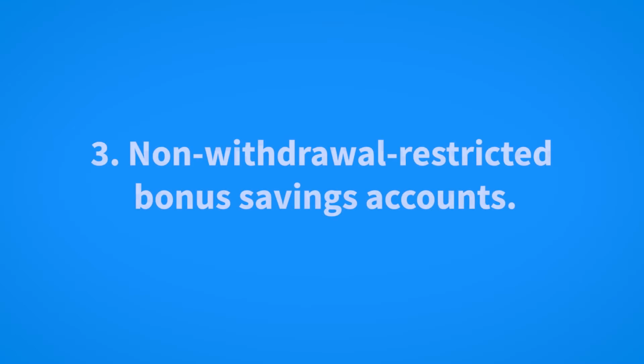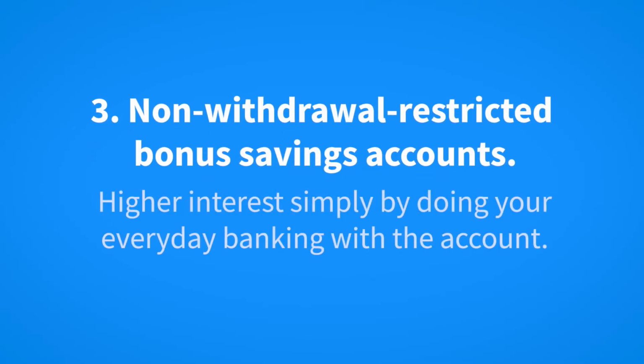So what's the final type of product? Well, the final type of product is my favorite type of savings account. I'm calling these non-withdrawal restricted bonus savings accounts. Now that's quite a mouthful, but it's necessary to describe what these are doing. These are similar to the bonus accounts we talked about before with the big banks, but these tend to offer a bonus rate if you do your everyday banking with the bank rather than if you don't withdraw your savings.